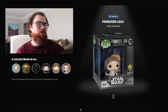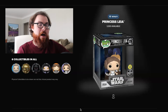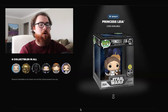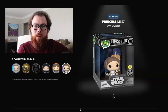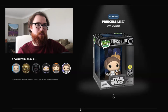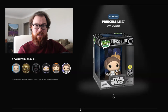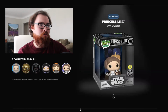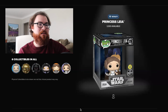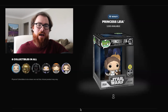But we'll move on and check out the Royalty, which is limited to 3,300 pieces. It's Princess Leia, and this pop will also be glow in the dark. And that's very intriguing, because I'm not exactly sure what the aspect of this pop is that's going to be glow in the dark, whether it is the background or whatnot. But at the same time, it does look like a tinier version of the Star Wars A New Hope movie posters, but in a 6-inch form, because the background is exactly the cover of A New Hope, or you could simply say Star Wars, because at the time it was the first movie.